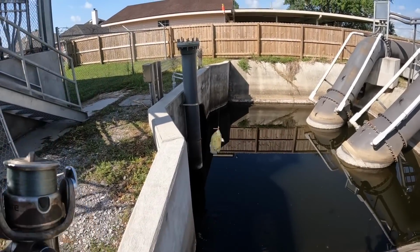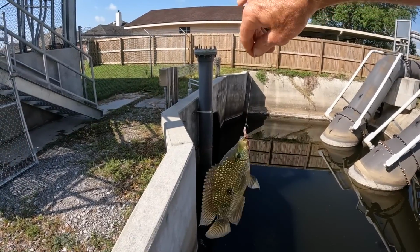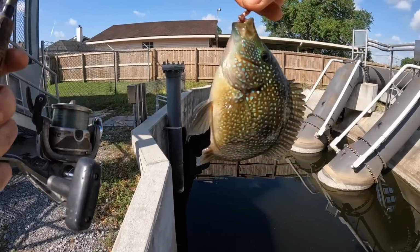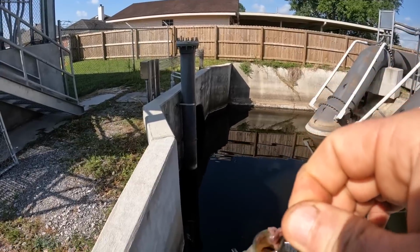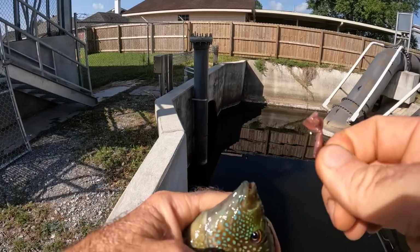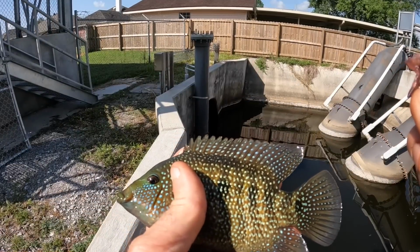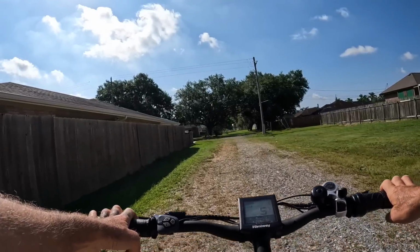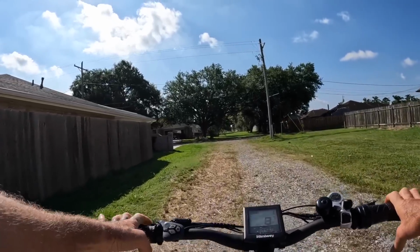Nice. Oh yeah, second fish, but not good for bait. These are just not very good because it's not an oily fish. Sometimes in late summer I've had success with gar, but nothing else. Let's go look at dead vegetation and catch some more fish.